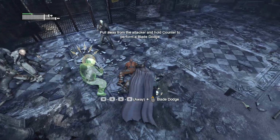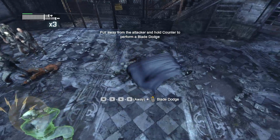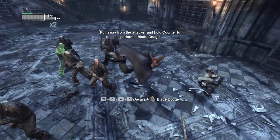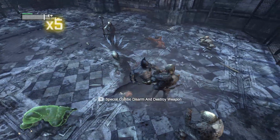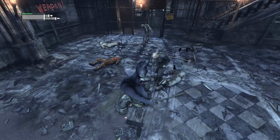But it does make it easier to keep away from him, because I don't like having to deal with the people with the blades, so we can just keep him at a distance. Right, I did get a hit on him there, which I wasn't trying... Oh, I've got to be careful there. I really don't want to knock him out first.